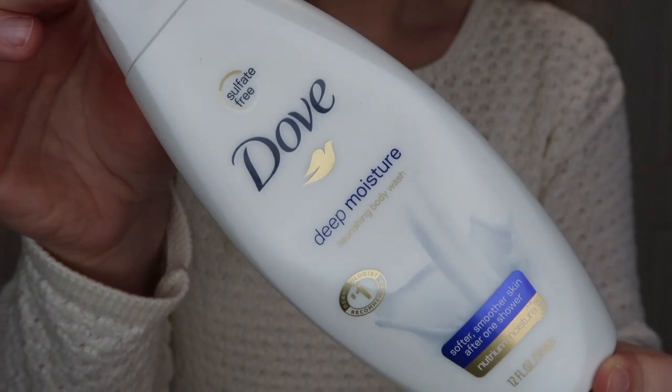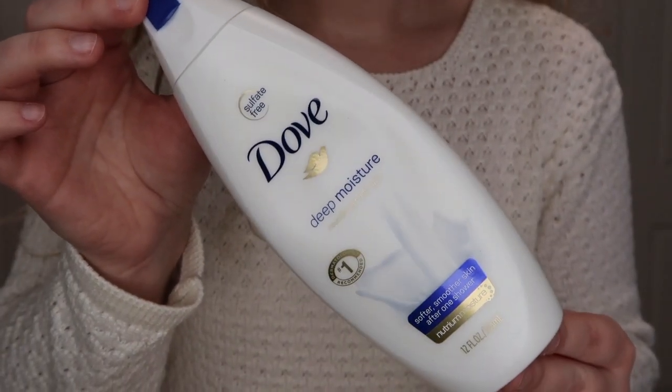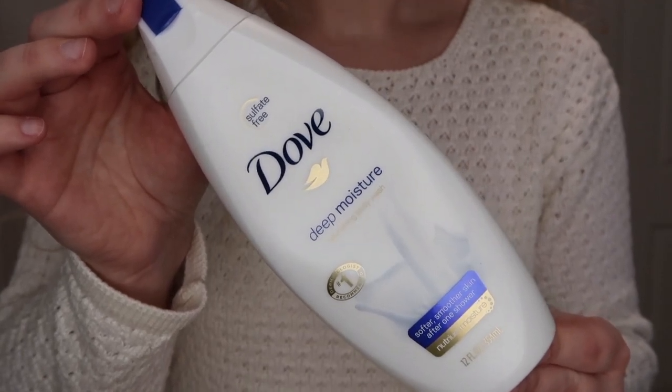I keep repurchasing it. This is the Dove Deep Moisture Nourishing Body Wash, and yeah, I feel like I go through it pretty quickly though. Like, I feel like it takes me about a month, maybe a month and a half to go through one of these.